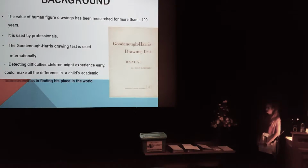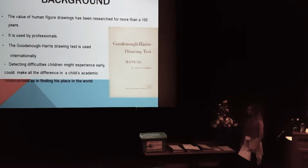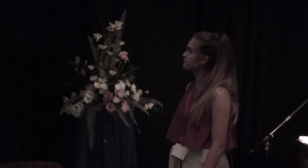The Goodenough-Harris drawing test is used internationally to test the development of cognitive, emotional, and social skills in a non-projective and a projective way. Detecting difficulties children might experience early could make all the difference in a child's academic future, as well as finding his place and her place in the world.